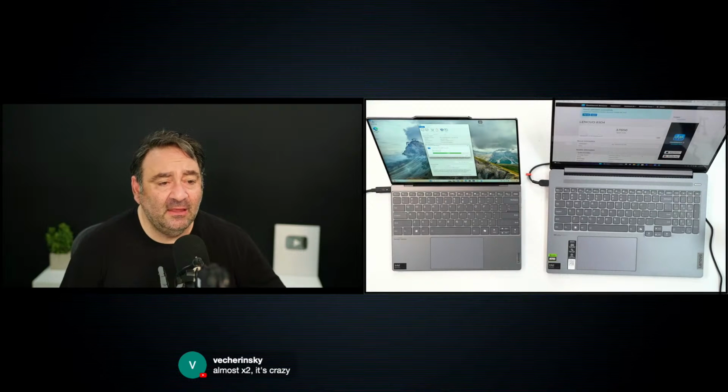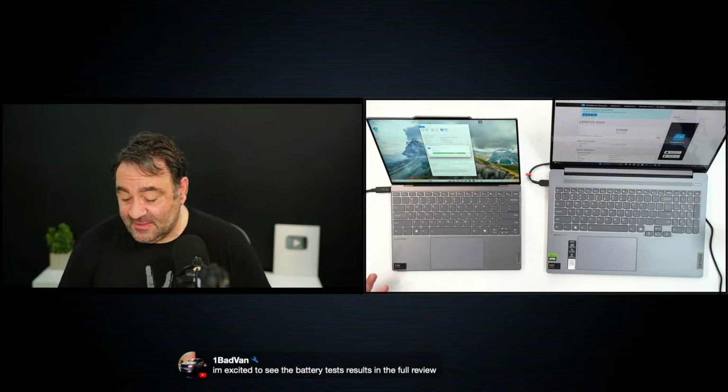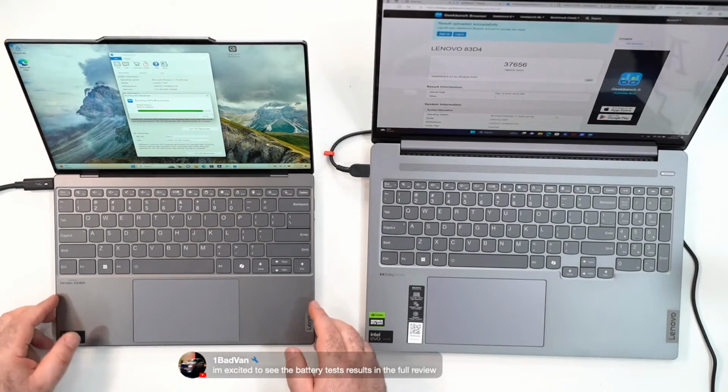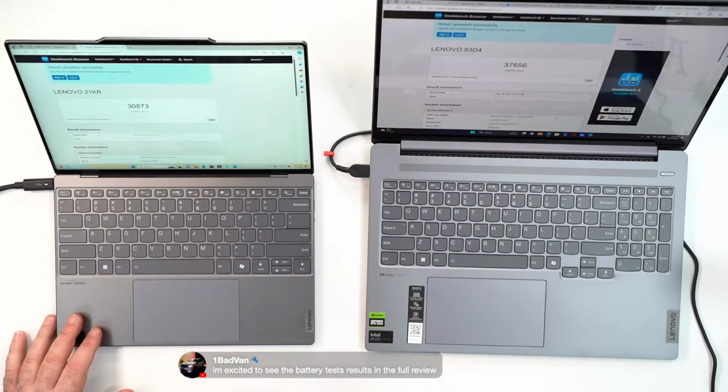The very useful NPU. Almost times 2. It's crazy, yeah. I'm excited to see the battery test results. Yeah, I can't wait to test this. This, by the way, so far is absolutely stunning looking. By the way, these both have Copilot buttons, for those wondering.